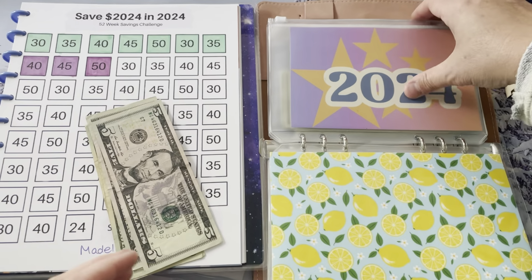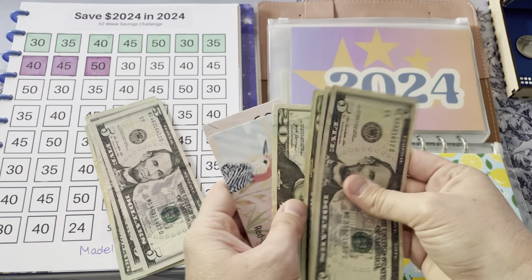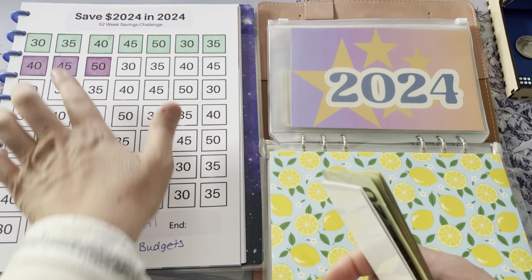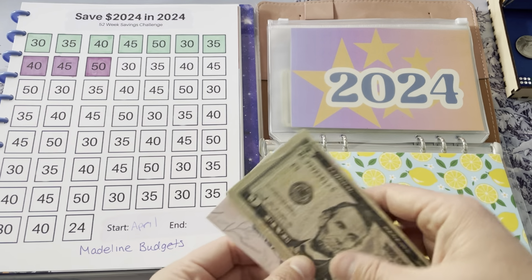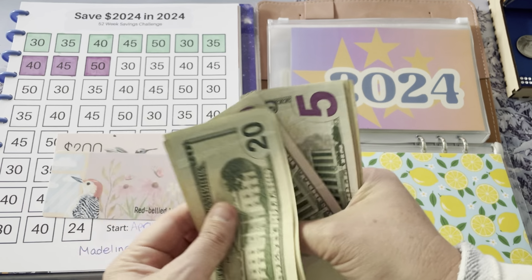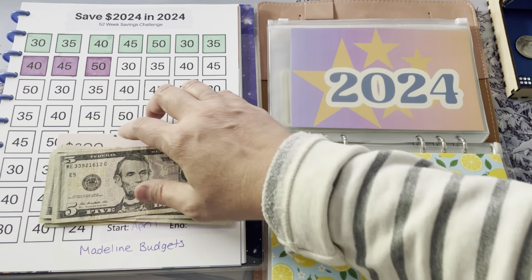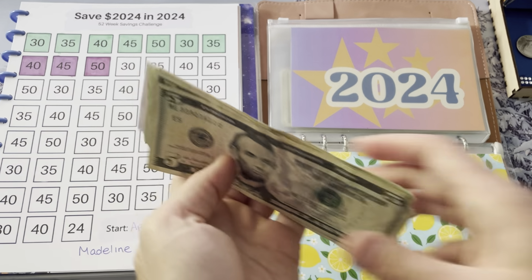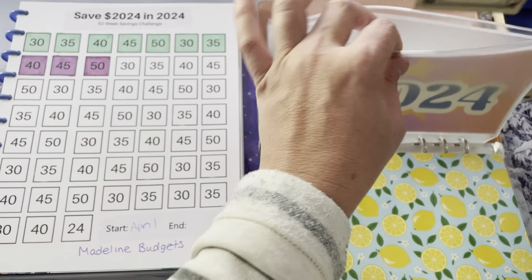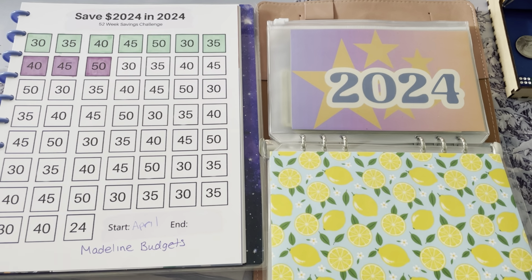And we're going to add $50 to my Save 2024 envelope here. All right, so far we have saved for these row and almost a half, 200, 300, 320, 340, 360, 385, 395, $400. Wow, that's even. So we're 400 towards 2024. So we got about 1600 more to go, but we have the rest of the year. So our goal is to have this done by the end of the year.